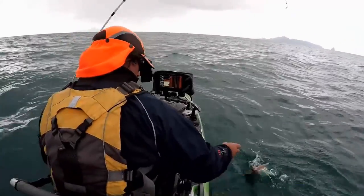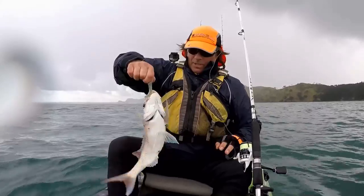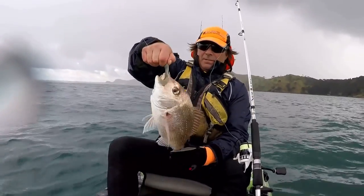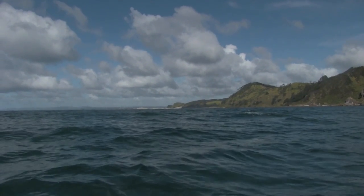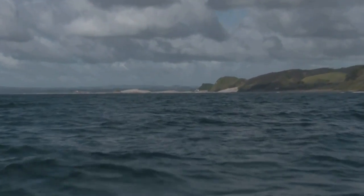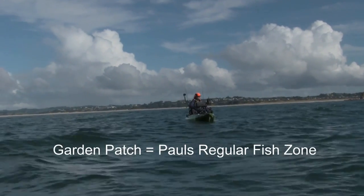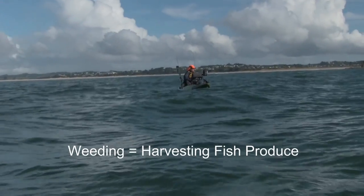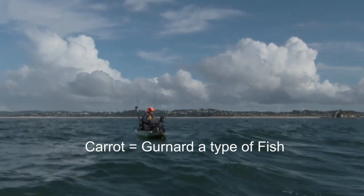During the afternoon, the wind picked up, and with it came the odd patch of rain. The fish didn't care, though, and consistently stayed on the bite until the promise of new species had us travel south. So I've just taken Rob for a stop at my local garden patch, do some weeding. Generally gets infested with carrots all year round.